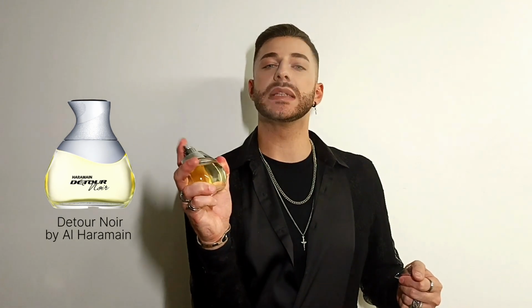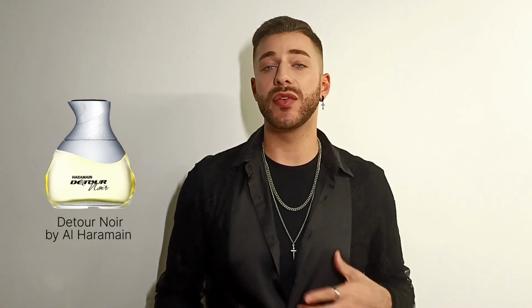So this is Detour Noir by Haramain. And this is a vanilla fragrance with lavender in here. This is supposed to be a dupe for Layton by Parfums de Marly. And yeah, it's a very beautiful scent. It's masculine, very refreshing. You have a beautiful apple note, so it's very fruity in the opening especially, and then it gets more creamy and more powdery. It is long lasting. I get around 7 to 8 hours.